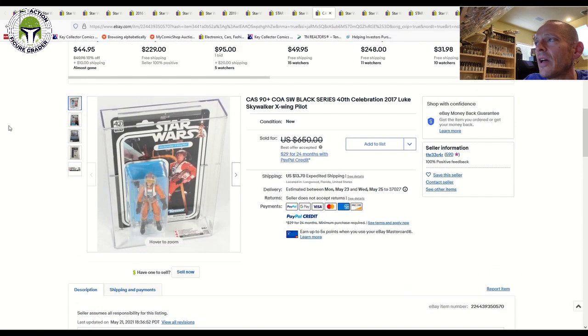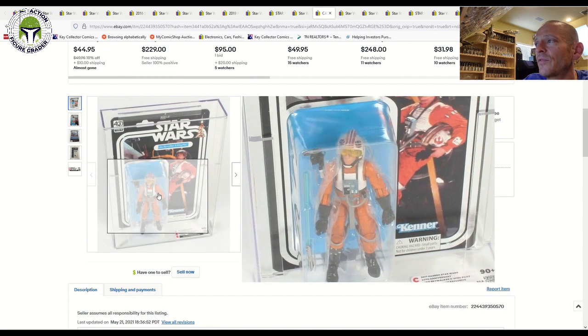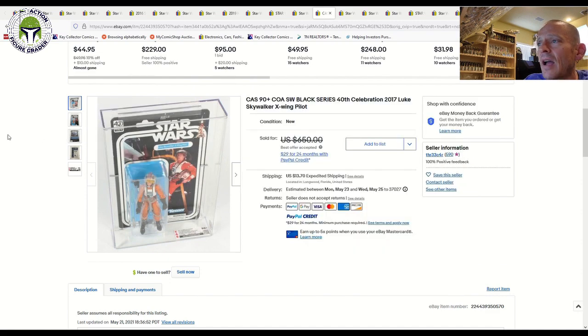This is a 90 plus 40th anniversary Black Series Luke Skywalker X-Wing pilot. This was a Celebration 8 exclusive from 2017. 90 plus, very, very high grade. And I had a couple of these at one point that were AFA 8.5s, but this one was listed for $650 and was best offer accepted.